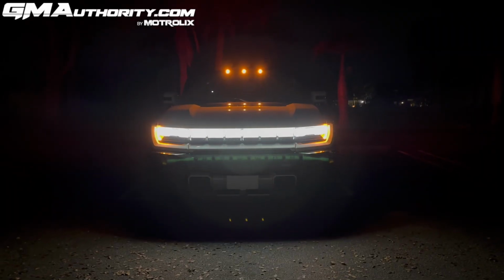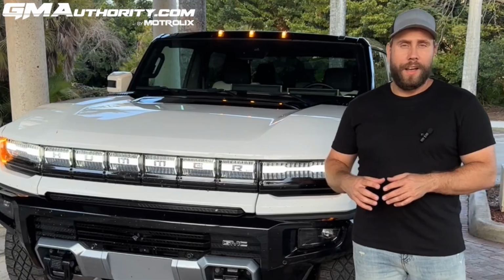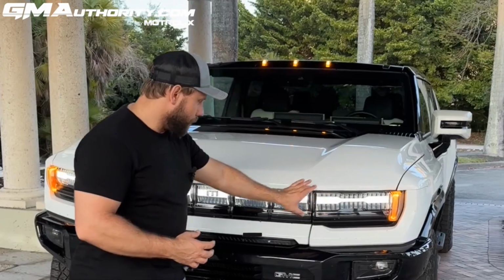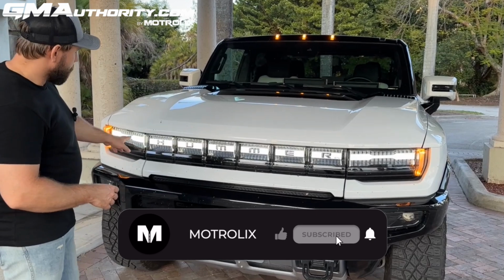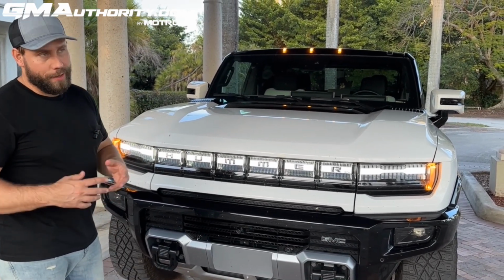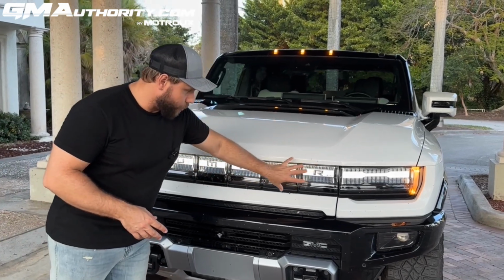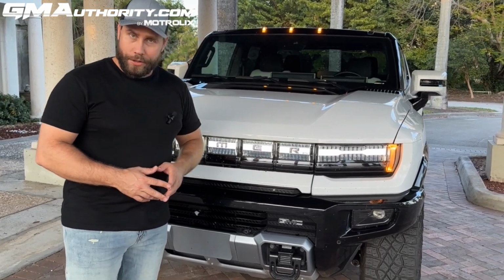So you have this really nice front light bar spanning the entire width of the vehicle. So not only is the Hummer EV Pickup wide already, but that width is now even further accentuated by this horizontal light bar. It spans the width of the front fascia, and instead of the grille that was present on the last generation, the internal combustion engine Hummers, you now have this nice grille-like treatment that spells out the Hummer name and, of course, the EV badge right here.